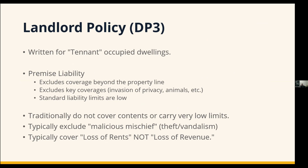Traditionally, they're going to cover your contents at a very low limit because the assumption is that the tenant will be furnishing the property, not you maybe putting in $20, 30, 40, 50, $100,000 worth of furnishings in that home. So you've got to be mindful of those limits. They always exclude malicious mischief. There is no DP contract that covers malicious mischief or property entrustment of somebody damaging the property.